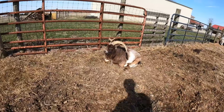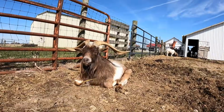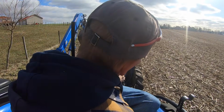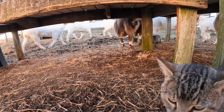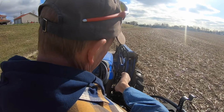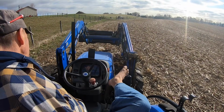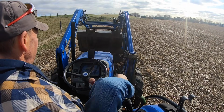I'll explain a little bit about what a teaser buck is. A teaser buck is a buck that has had a vasectomy. And we use like a Nigerian dwarf or a small goat like a pygmy goat, because they're small, they're usually easy to handle, and we don't have to worry about them. If something would have happened that he wouldn't have had a vasectomy, he would have been able to breed one of our animals. But he was really an awesome goat and a pain in the hind end at the same time.